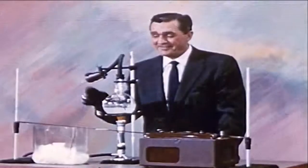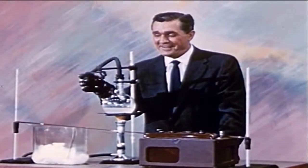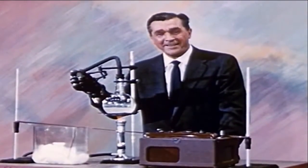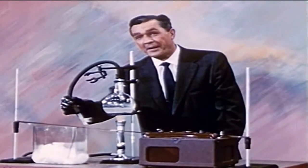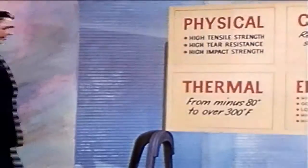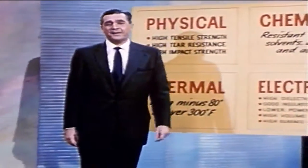From dry ice to steam. That's about the range of temperature handled by Mylar.